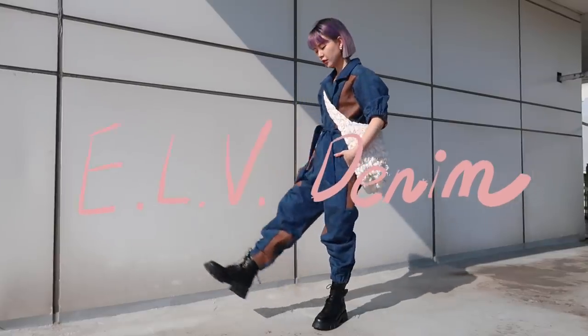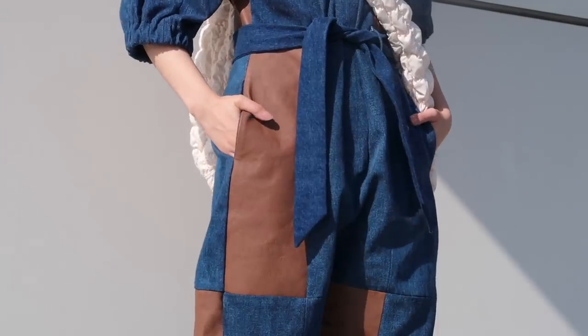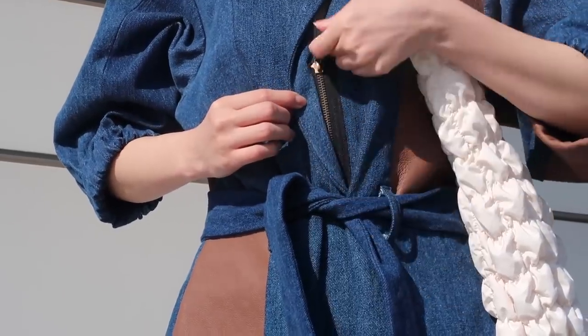It's like Project Runway. Yeah. So this one is created by ELV Denim, and this is created by discarded letters from the car. So these little patches, you know those letters on the front of your seat? Yeah. And then they use their own denim since they're a denim company. And I really love how the ankles and the wrists are cinched. This kind of gives you a little bit of a balloon effect. And then there's a zipper in the front for you to go in and out.